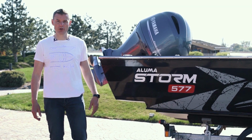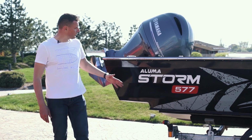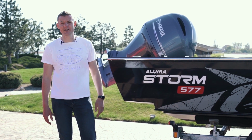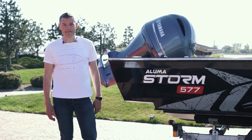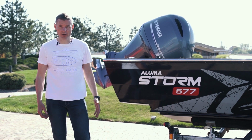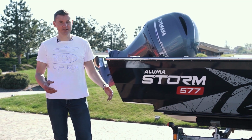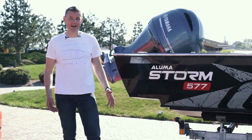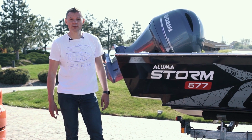And I would like to see our lockers one more time. Capacity of lockers on ALUMA Storm 577 is 1,750 litres. That is a lot. But how can we see how much that is? Let's imagine a group of 4 went boating for a day or overnight. And now we can check how much stuff the boat can really accommodate.